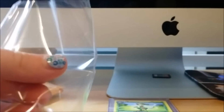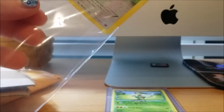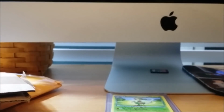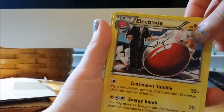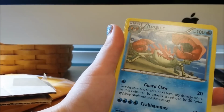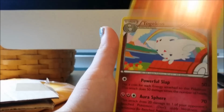Swellow holo. I might put that back in here. Good idea. My holos are going to just go back in this one with this stuff. One, two, three. And then we got a Honedge, Electrode, Revive, Pelipper, Gligar, Kingler, Golduck, nice. Ninetales rare, that is a good Ninetales.